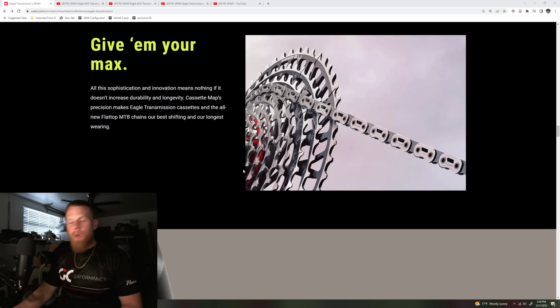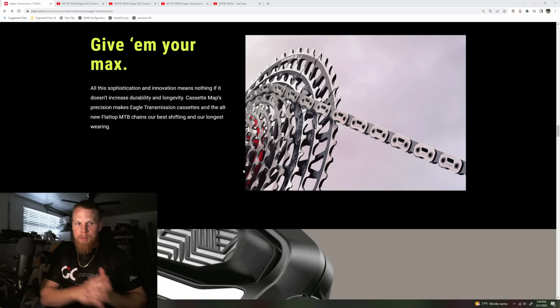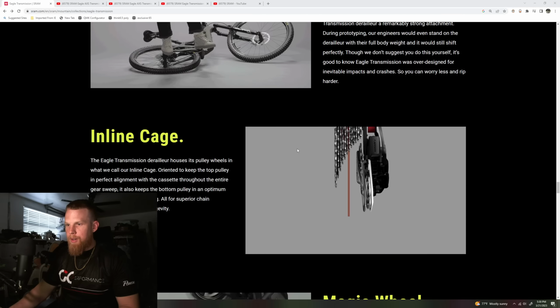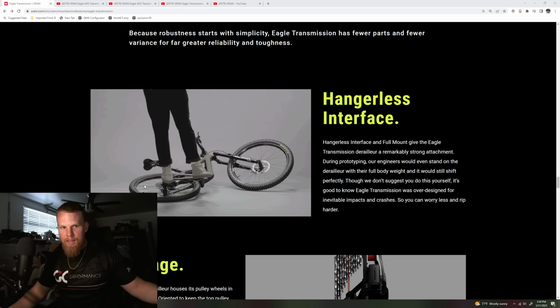They say the harder that you torque on this bike, you put 1,000 watts into it, you climb with the e-bike, you're going uphill, it's going to shift better. Similar to Shimano's Hyperglide Plus, they're saying the more power you put on this stuff, the better it's going to perform, which is absolutely phenomenal. But right here, hangerless interface. The man's literally standing on top of the derailleur hanger.